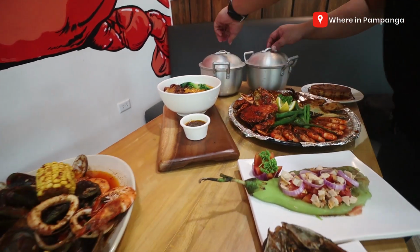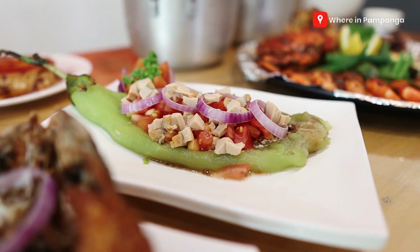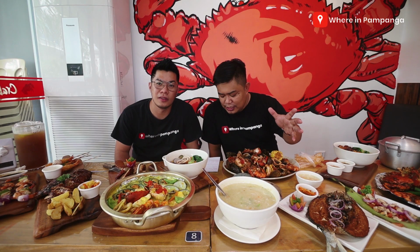This side is their family bundle. Includes, meron tayong crab and corn, meron tayong daing na bangus, merong eggplant salad. This is really eye-appetizing, guys. Seafood bilao, which is this one. And then you have 10 cups of rice. You have 1 pitcher of iced tea and 1 leche flan for your dessert.